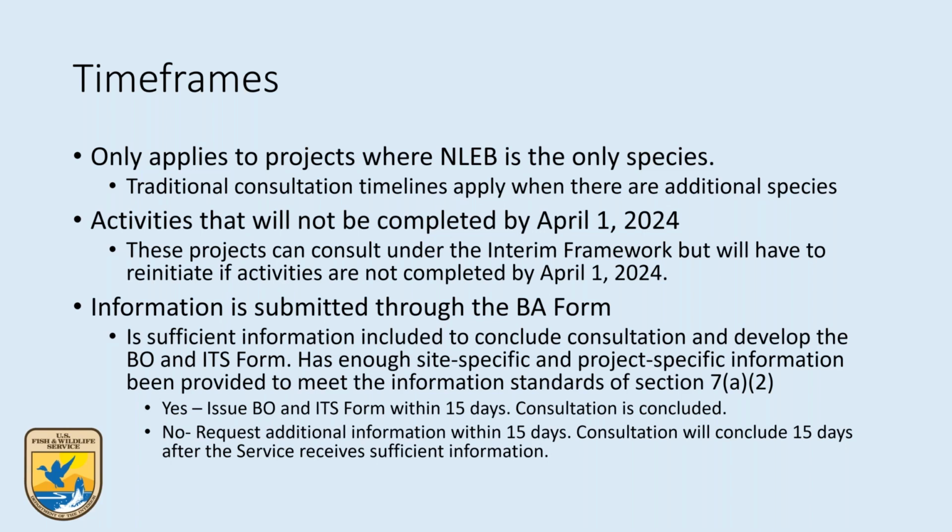And then if sufficient information is provided to us through that biological assessment form, essentially the service will issue the BO and the ITS form within 15 days and consultation is concluded, so you're done. If more information is needed about the project through that biological assessment, we have 15 days to request that information. And then again, we have 15 days after that, once we have the complete information, to do the BO and the ITS.